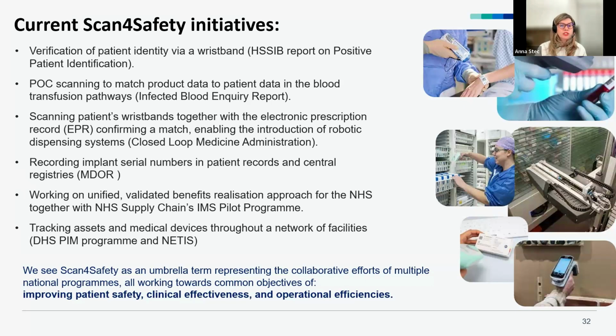We've also been working on initiatives around scanning patient wristbands together with electronic prescription records to confirm that they match, and also initiatives that enable the introduction of robotic dispensing systems that heavily rely on GS1 barcodes being printed on boxes of medication. All those initiatives are related to the closed loop medicine administration program. We've also worked with medical device outcomes registries on recording implant serial numbers in patient records and central registries, like I mentioned before. We are working on a unified, validated benefits realization approach for the NHS.